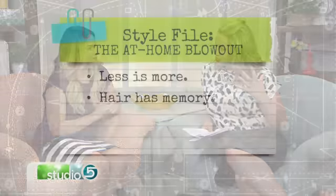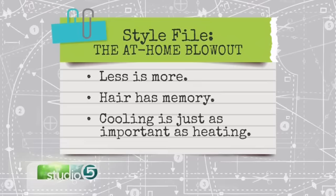You say it's not just about the heating, the heat from the blow dry. There's another aspect that's just as important. Yes, absolutely. This is one of the biggest tips to take away. The cooling is just as important as the heating. What do you mean by that? Have you ever blow dried your hair and it's all smooth and straight, and then you tuck it behind your ears, and then later you come back and you've got an S shape around your ears?